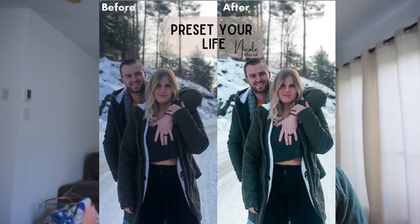But I know not everyone knows what presets are. Trust me, I didn't know what they were for a long time. And then when I discovered them, I went a little crazy and I am so obsessed with them. Anyway, presets are filters that you guys can add to your photos to kind of enhance them, add a little more uniqueness, add some color, something that works with your style.